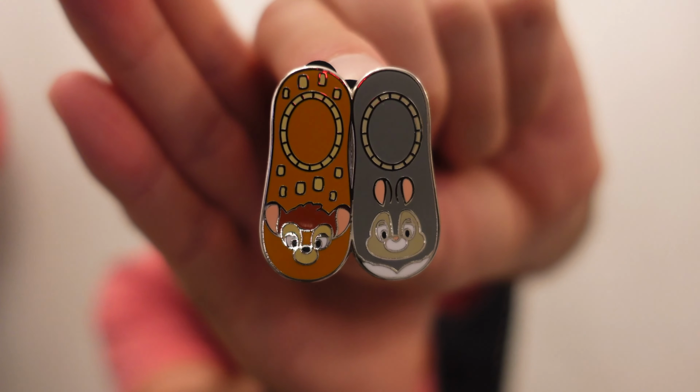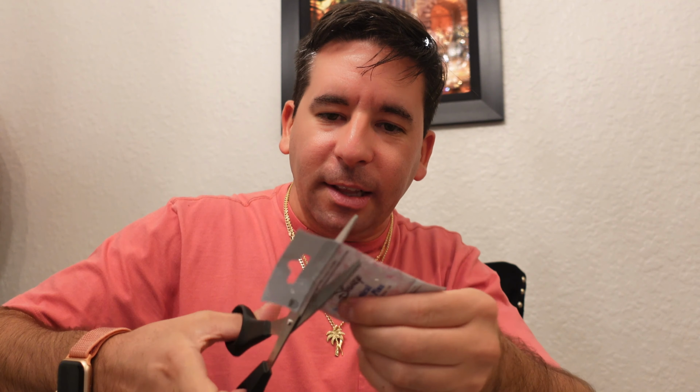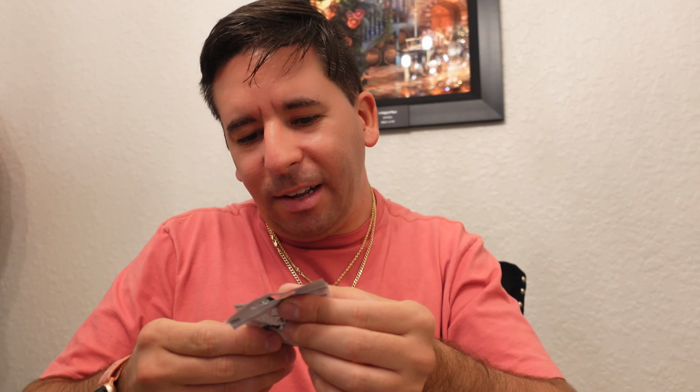Here's another unique one. We got Bambi and Thumper. Little Bambi and Thumper socks. So 3 unique so far, pretty cool. Let me know in the comments below which one's your favorite out of this collection. If I had to pick a favorite, I really don't collect any of these from my collections, but I guess maybe the Olaf and Bruni, that one's pretty cool. Our fourth one here is Lady and the Tramp.